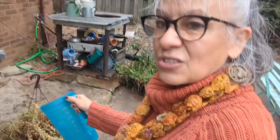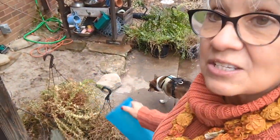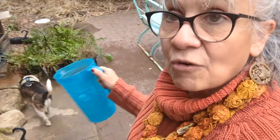It looks like I lost two. No, I lost these two. So if I can keep these 4 alive, that'll save me money in the long run. I just have to remember to keep them watered and spray them occasionally with a mist.